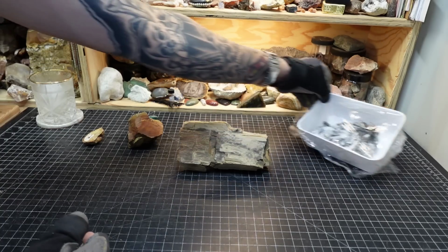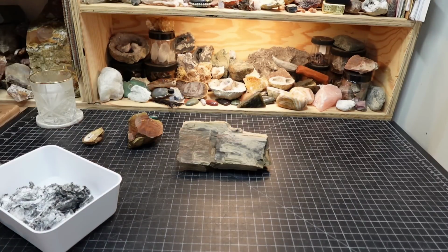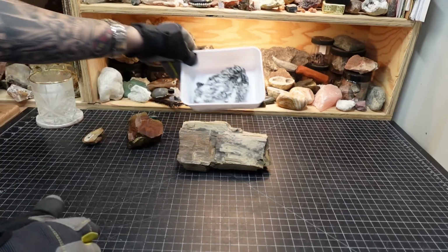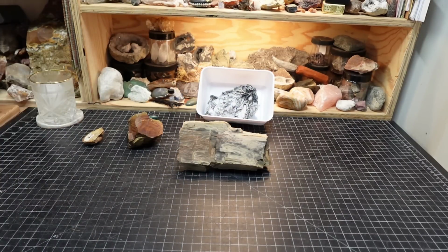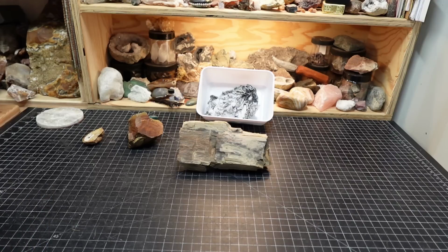I think we're trying to focus on the shininess of the saran wrap, so we'll just ditch the saran wrap for the time being. That would be a very hard specimen to clean as well. So another reason to keep it all covered up.